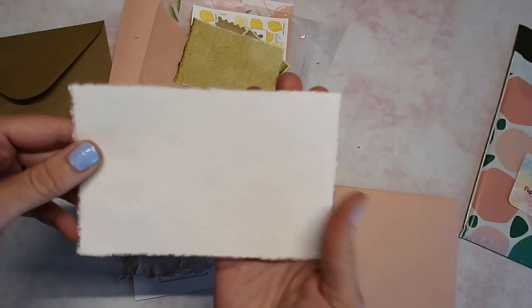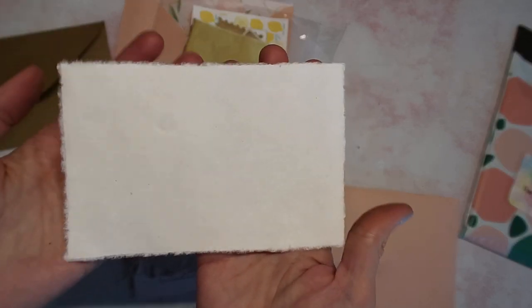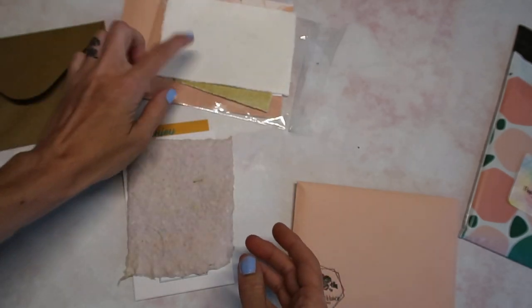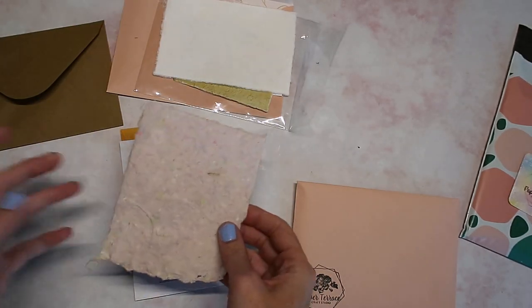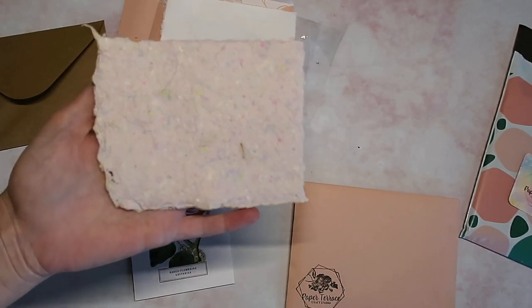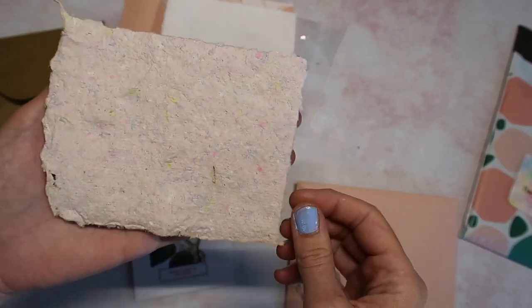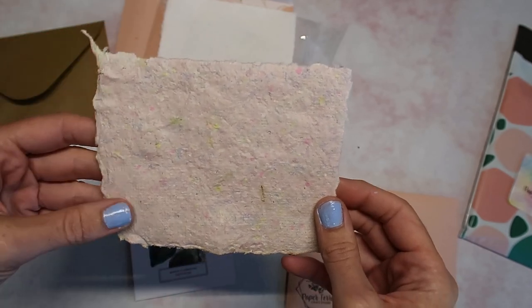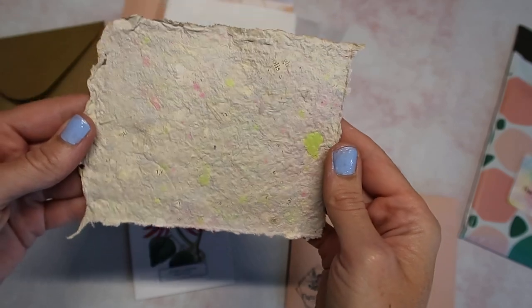You get a white piece of super flat handmade paper. And I finally figured out a really good trick on how to flatten handmade paper, which is to put it through your die cutting machine just in between the plates, and it flattens it. But then I also wanted to get a natural, super kind of dingy piece of handmade paper.